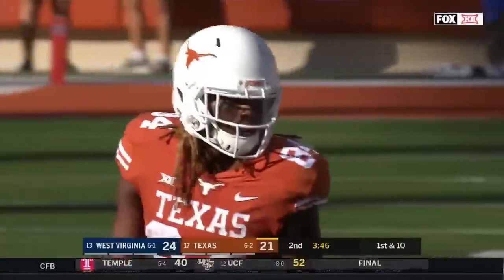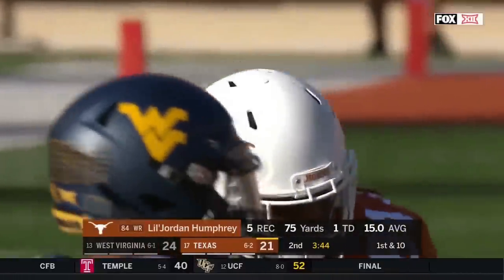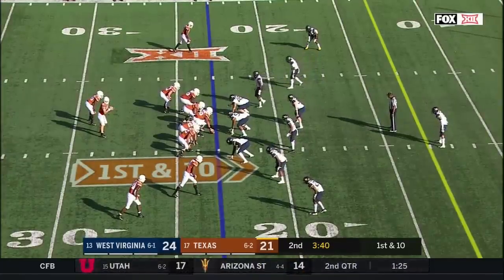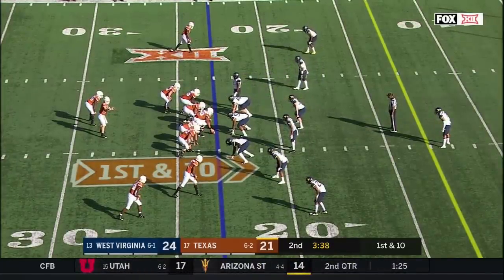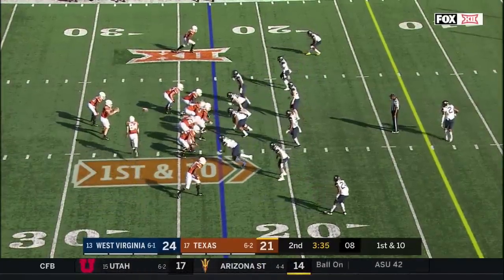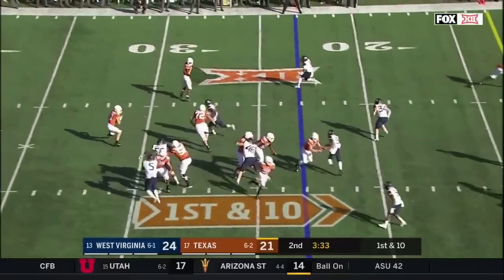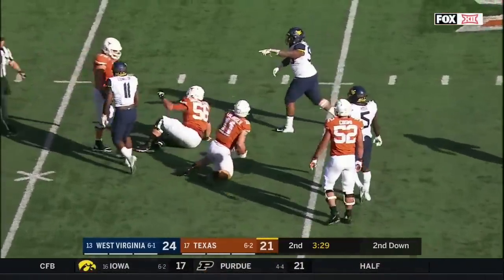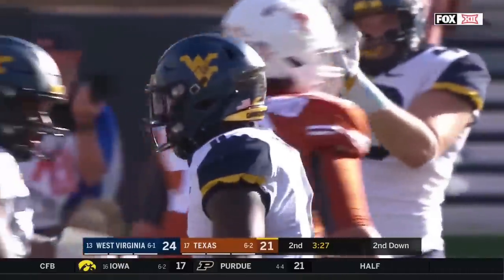I love watching this type of a passing game. Two guys on the same page getting out there, getting it done. Lil Jordan, 5 catches, 75 yards, and a touchdown. First down at the West Virginia 23. Humphrey in motion. Ellinger sprints out, steps up and goes down for the first time in this game. David Long with the sack.